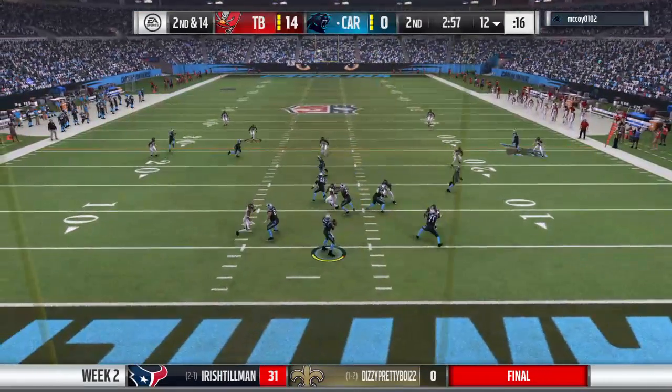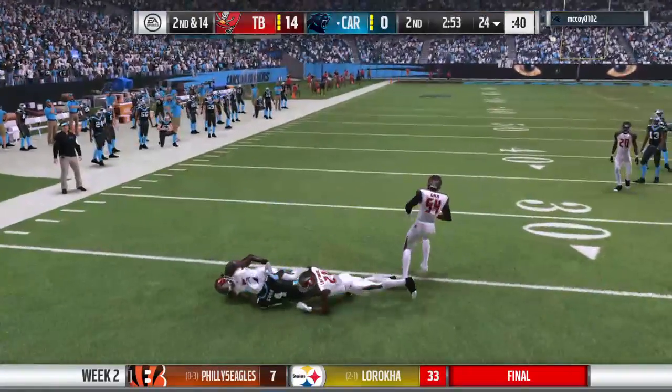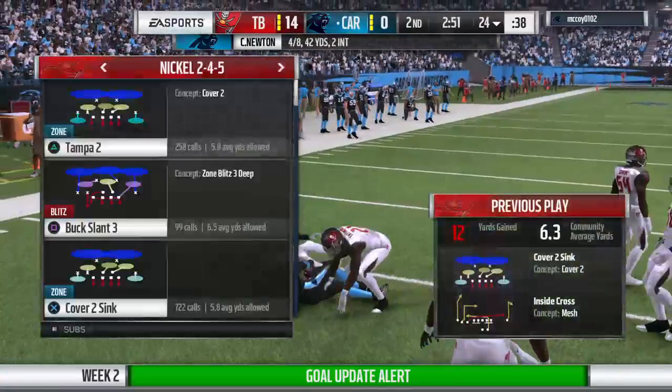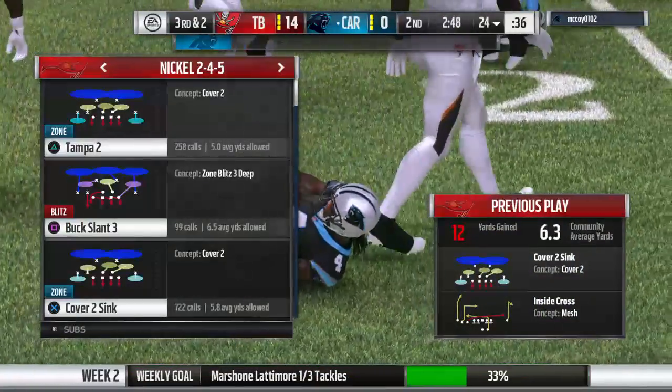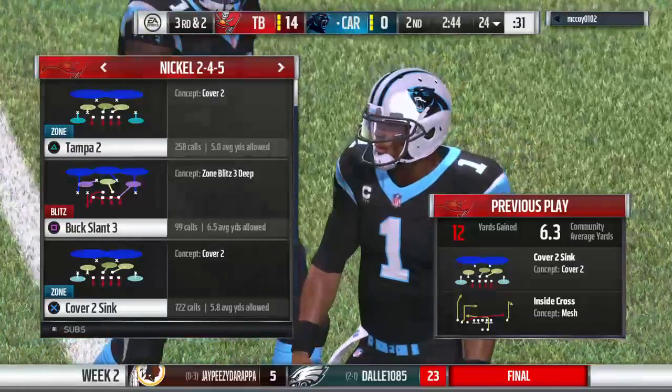After the run, Newton going to throw. Finding his safety valve here. That's complete. It's a pickup of 12, and that'll set up a third down. Looked like a pretty good, safe play right there. No, he's had trouble with the interceptions in this game there. Hits his guy out in the flat.